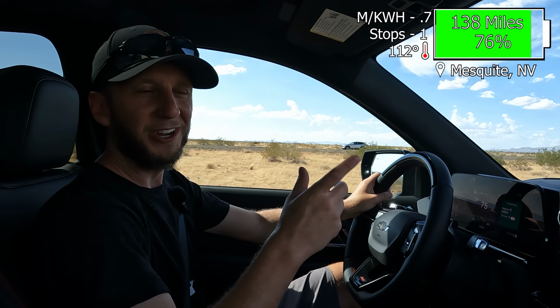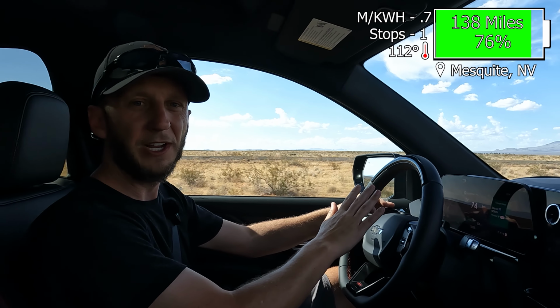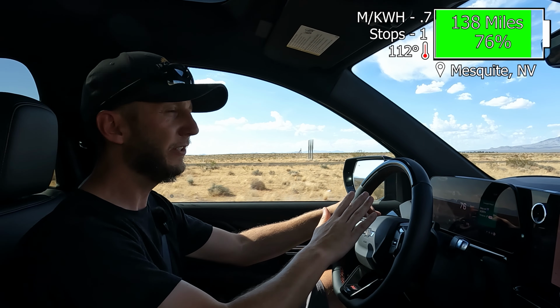So here's a whole other topic. The Google Maps estimate, we don't believe reconciles well with what the truck sees in its range.